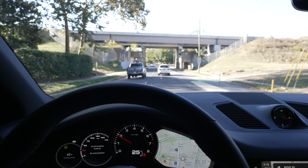It's definitely Panthers game day, because I see a ton of people tailgating and stuff out here. Y'all know that I'm a big basketball fan, not the biggest football fan, but go Panthers, baby.